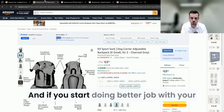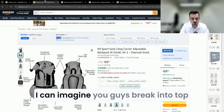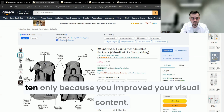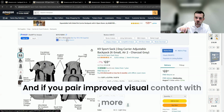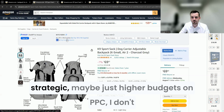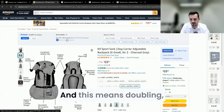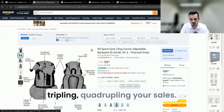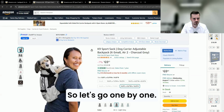And if you start doing a better job with your visuals, specifically the product images, I can imagine you guys break into top 10 only because you improved your visual content. And if you pair improved visual content with more strategic, maybe just higher budgets on PPC, I don't know, maybe top 10, maybe top 5. And this means doubling, tripling, quadrupling your sales. So let's go one by one.